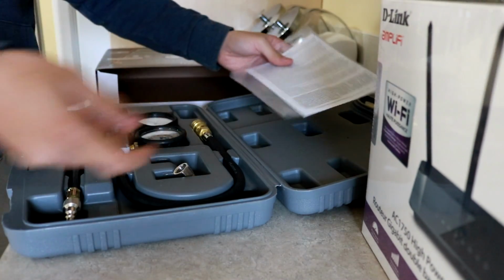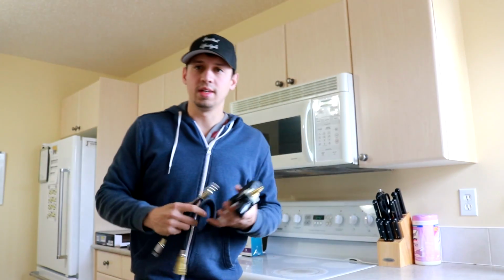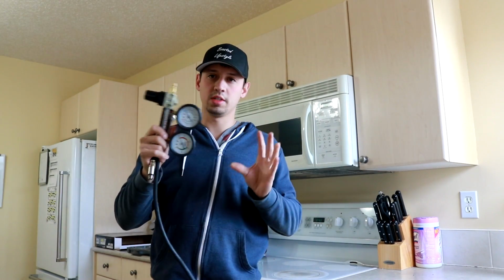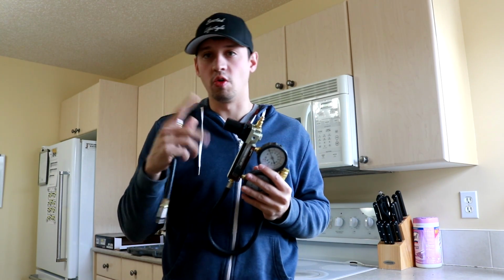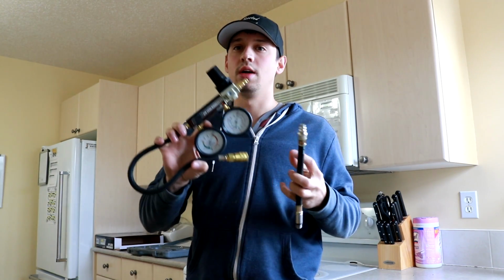Yeah, new things. Explanation time. So, this is your leak down tester. You have two parts essentially. Before I start, what a leak down tester is actually going to tell you is what exactly is leaking. So you're going to do your compression test first. That's going to tell you if you have low compression in one cylinder or more. And then you're going to do your leak down test. And that should tell you where it is leaking from.